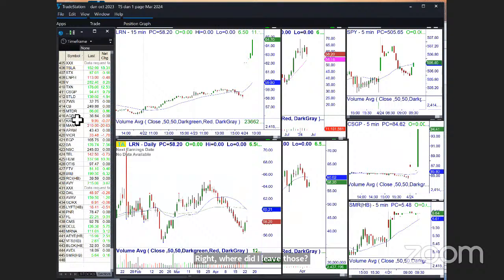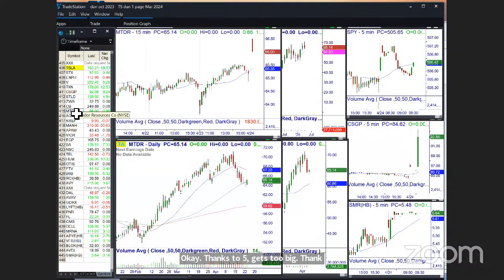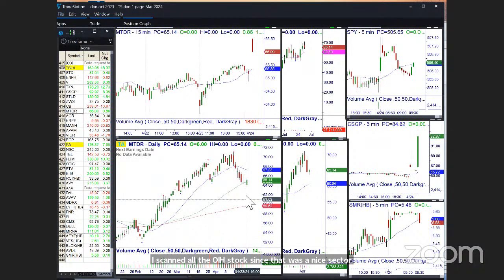65, gap's too big. AGR will come back. Matador, I like. Buy setup. I had this in my weekend research. I scanned all the OIH stocks since that was a nice sector. So this is not bad. It's a buy setup at the 50.